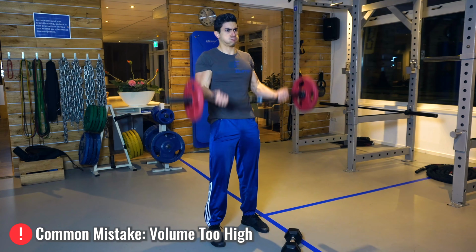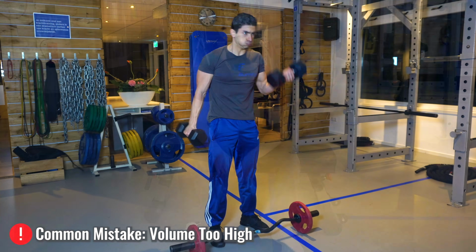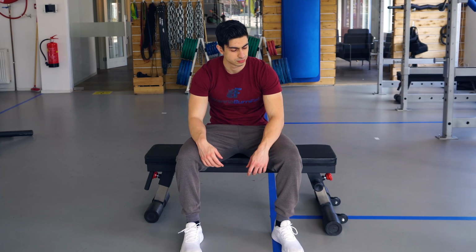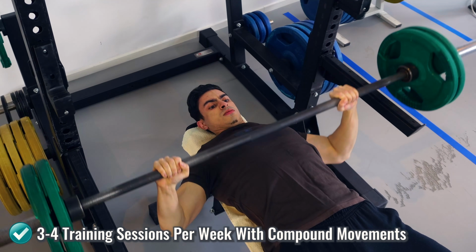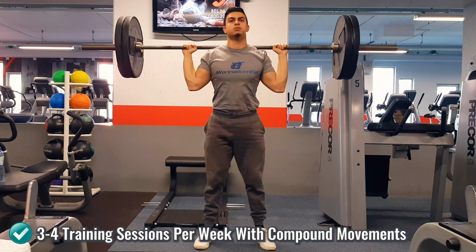A common mistake I see beginner trainees make is having 5 to 6 very high volume training sessions per week. But this eventually results in too much training fatigue, and you won't be able to perform at your best in the gym. So instead of doing lots of pump style workouts, focus on 3 to 4 high quality training sessions with mostly compound movements that train the large muscle groups together.